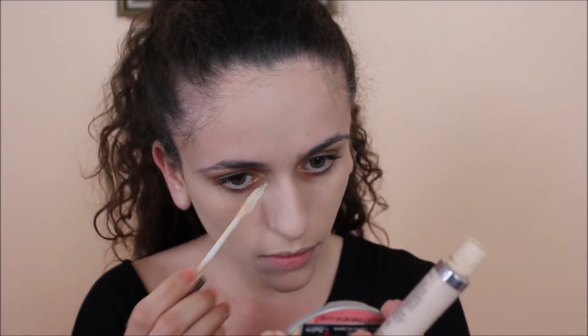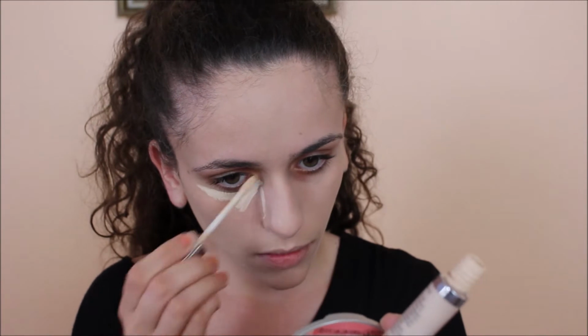So on this side, I'm going to use my Holy Grail Urban Decay Naked Skin Concealer. And I'm going to go ahead and put that on my right side. And I'm just going to blend that out because I like to blend the concealer right away after I apply it.